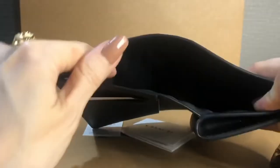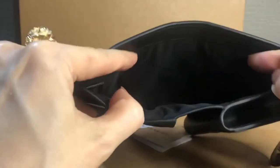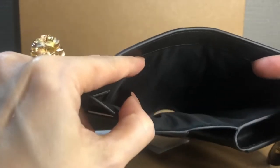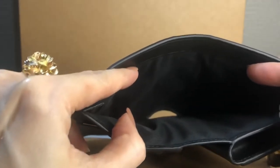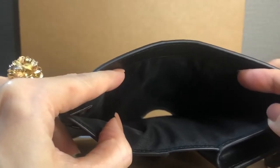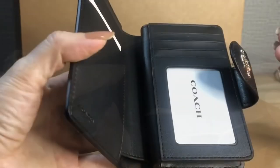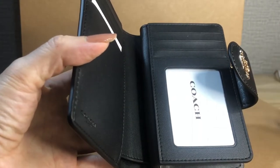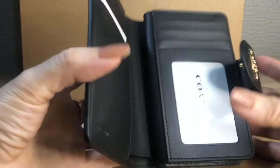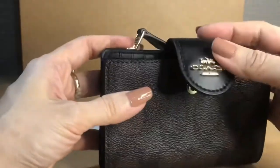Now let's take a look at the bills compartment of Coach. It just has this single compartment for all your bills. There's no divider or anything. It's just one single compartment. And the lining is made of fabric. The size is just the standard size for the bills. So practically all country bills could fit in, Philippines, US, or other countries like Sweden. If you have bills, I believe it will fit in.